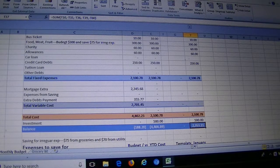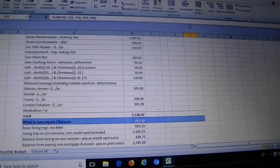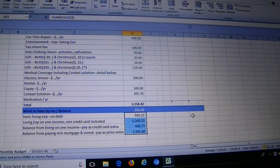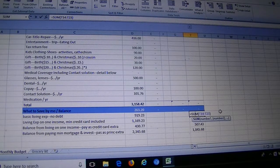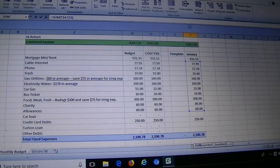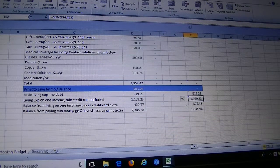And I think at the bottom of my spreadsheet, I have those calculations here that I can reduplicate here. So pretty much what it is our basic expenses. Let me see if it's working properly. So our basic expenses here from internet to allowances is $900. Without credit cards or mortgage is $919. That's how we lower our expenses.